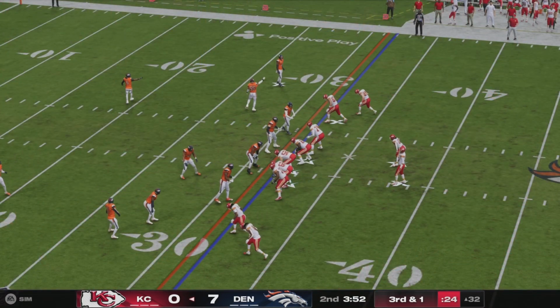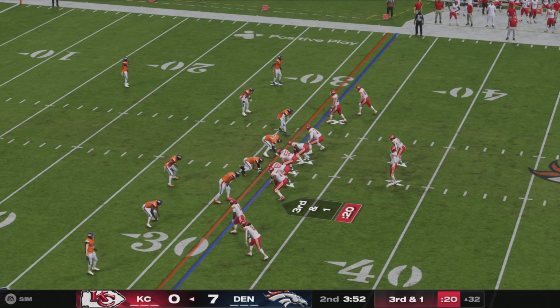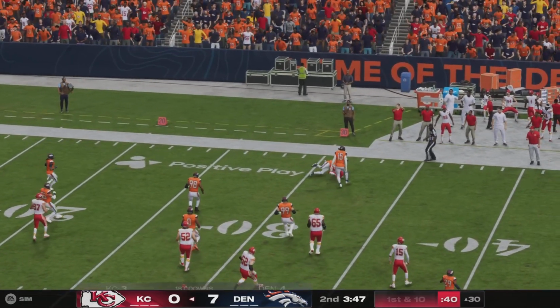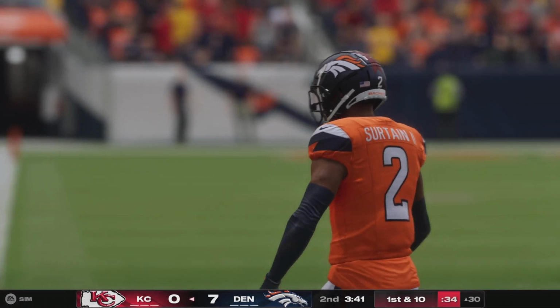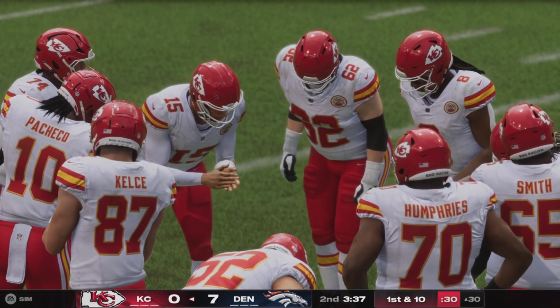This will be play number 8 here on the drive. It's 3rd and a yard. Now Mahomes. He'll check this one down to Pacheco. And he will have a Chiefs 1st down as they're able to convert, albeit not by much, on 3rd and a yard. Well, they've certainly done a nice job spreading the ball around on this drive.